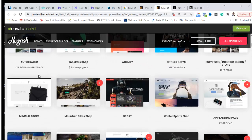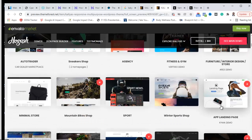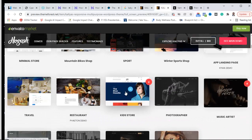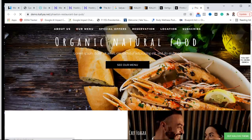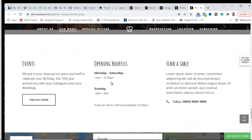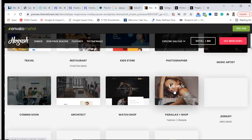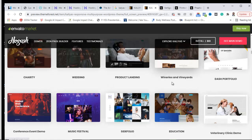Auto Trader, this is a car company. This is a sneaker shop, personal trainer. Somebody says, I host a restaurant. A lot of restaurants, you want to position them on Google. You want to make sure they have their website up. Fantastic. So you're going to get all this for free. Once you need it, you let me know. I will install it for you and disconnect it. It's portfolio, freelancer. You want a personal website for yourself, you can do that.